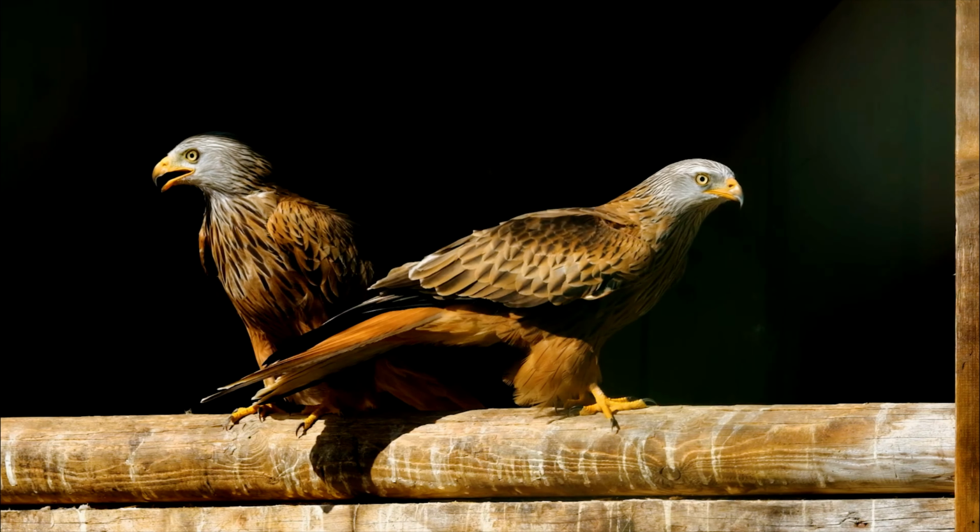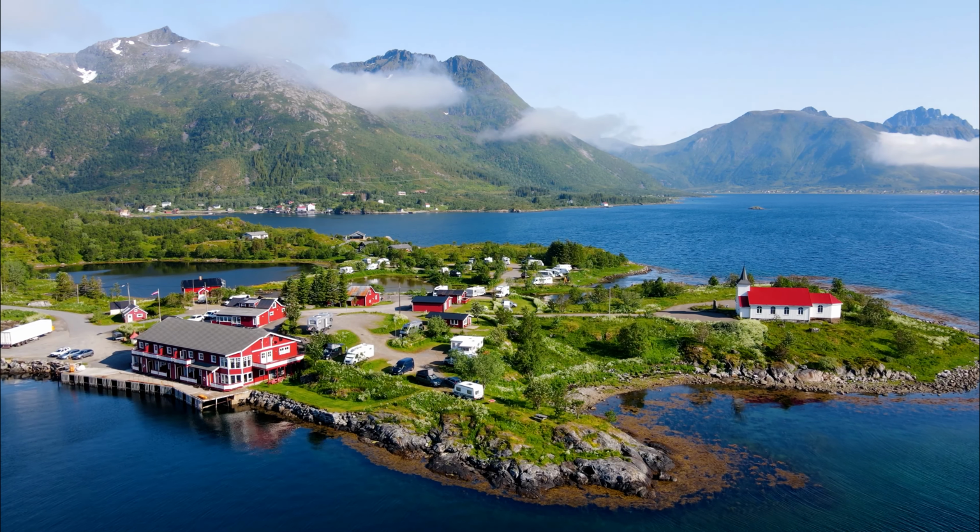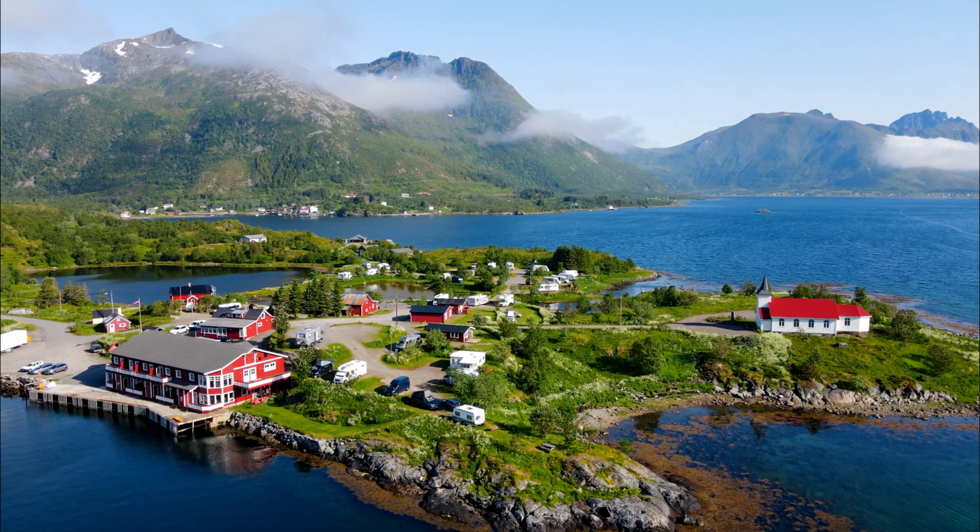Number 6, explore the fishing towns and villages. Svolvaer, Henningsvaer, and Reine are among the most charming towns to visit here.